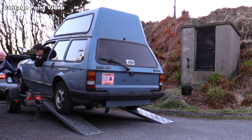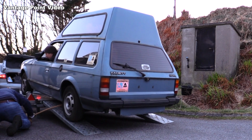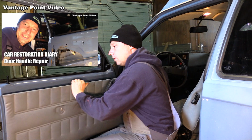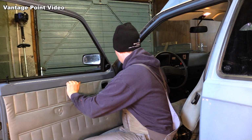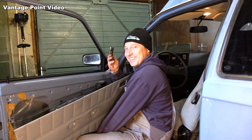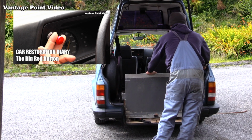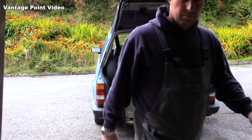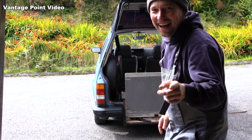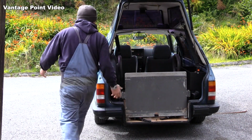Just brake before. Yeah. Yeah, it's all work. Handle. Oh, you saw that? I just decided to try it with the ignition turned off and something happened.